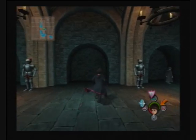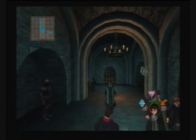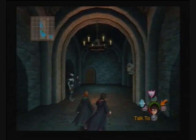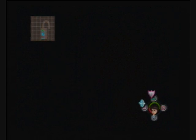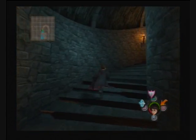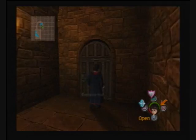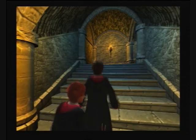Pixie's so cool. I don't like it down here. Can we go? Yes, we'll go in a minute. Go to the second floor now. Okey-dokey. Run! All right. Come on. Go out of the big scary dungeon. Over here, Ron. Yeah. Yeah! Shout as loud as I can because I can.